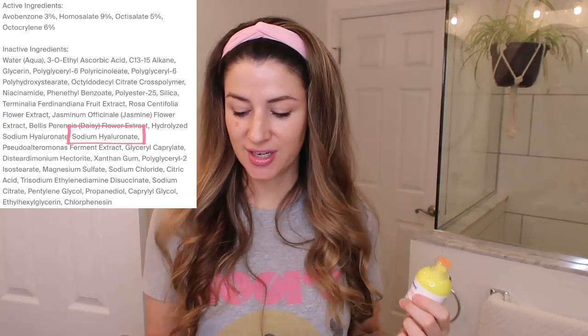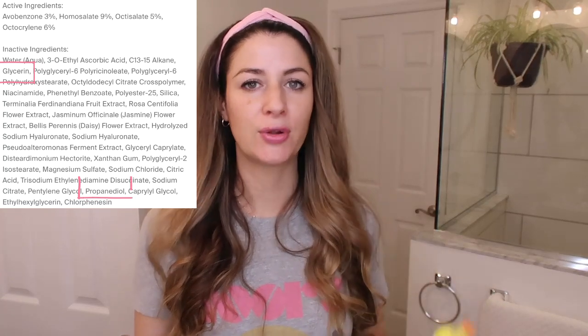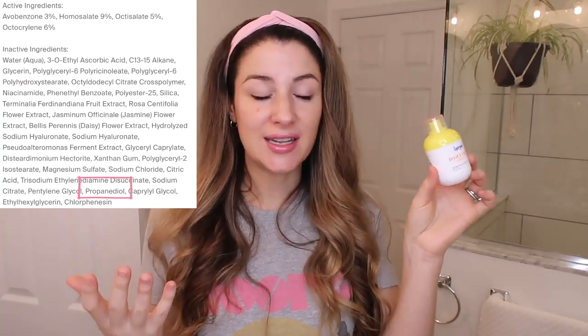We also have sodium hyaluronate in here, so you're getting that humectant action. Also a few glycerins, so there's your moisturizing agents, and then also propanediol, which is also a nice emollient, adds to the moisturizing capabilities. So lots of nice ingredients in here. It sounds promising, and first impressions from yesterday, it did apply really nicely to the skin. I am really excited about this, guys.